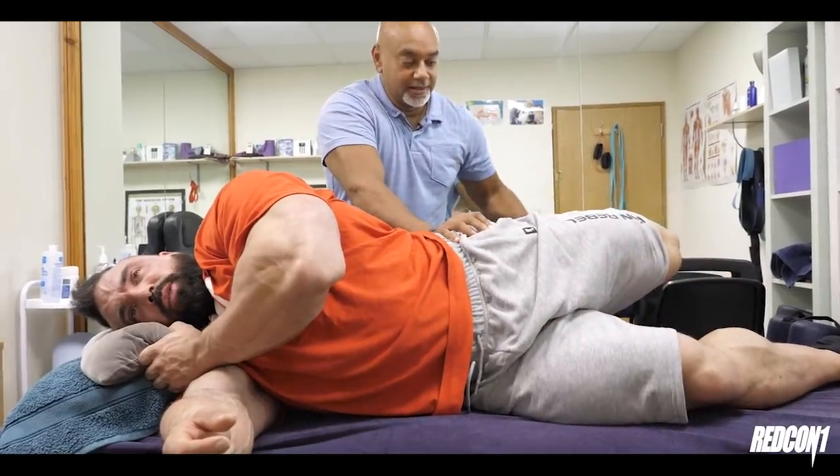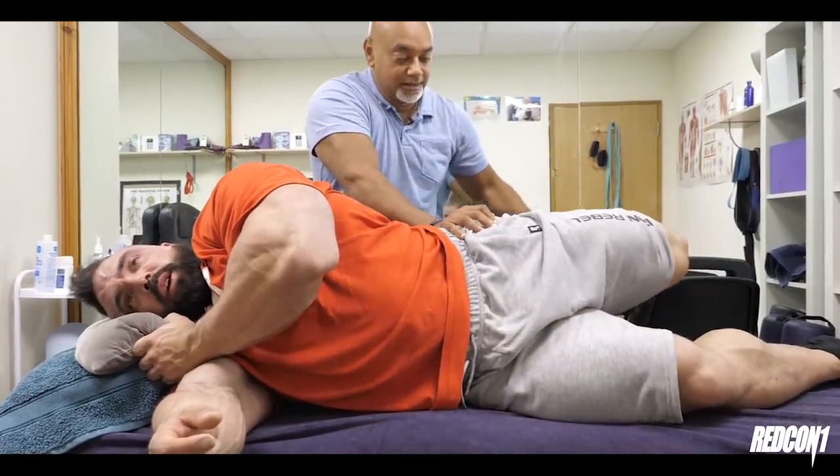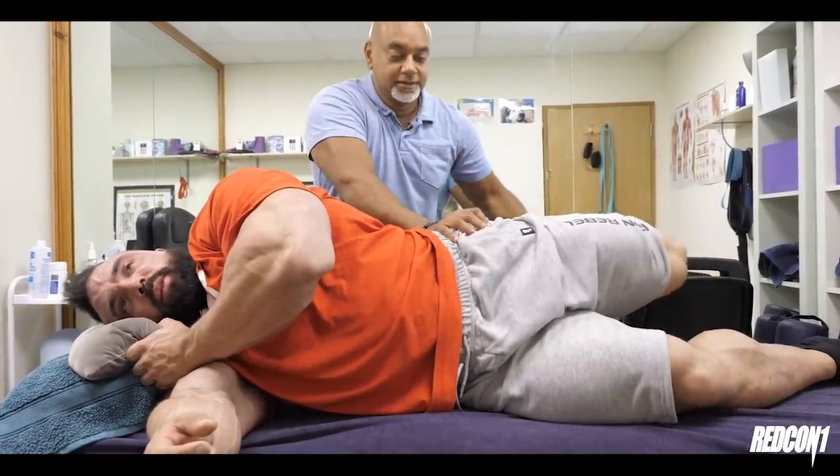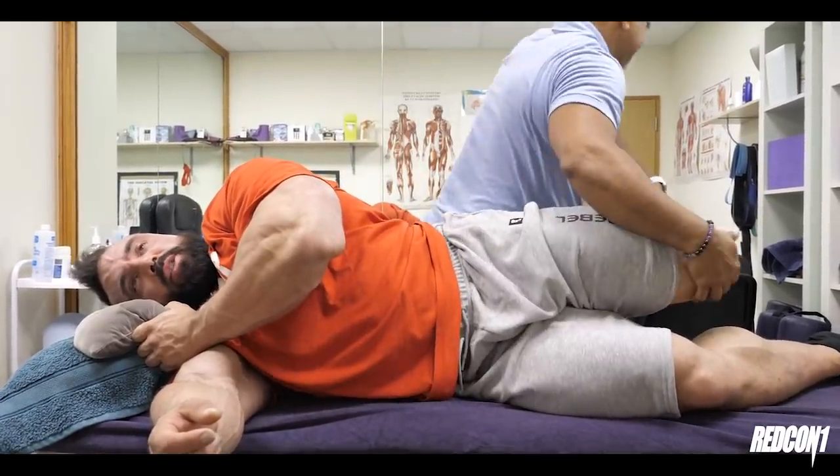I'm leaving no stone unturned for this Olympia prep. Multiple treatments a week. I even bought myself a CPAP machine to improve my sleep quality. Fantastic. There's all these little things that you can do outside of the gym to aid recovery.